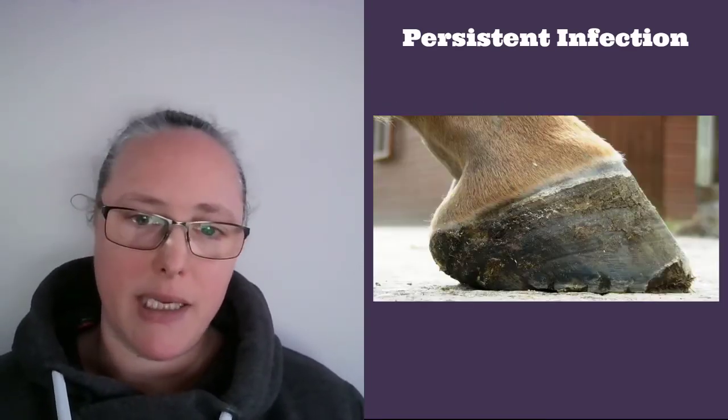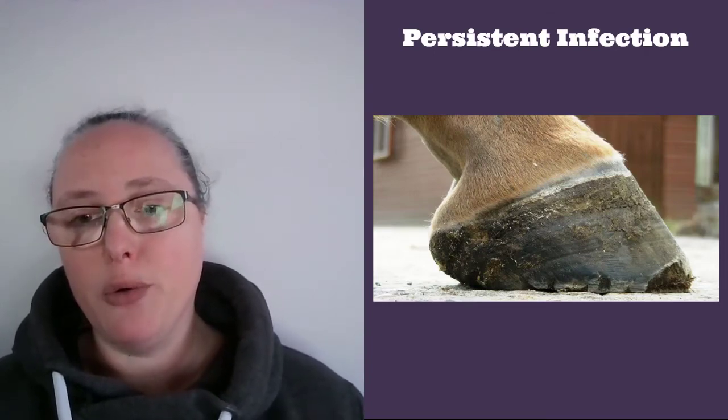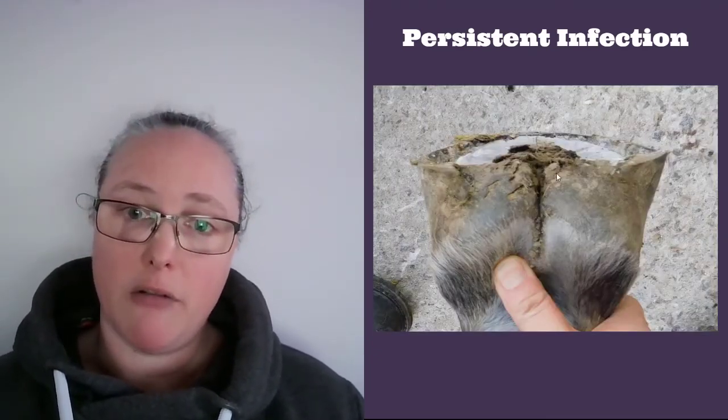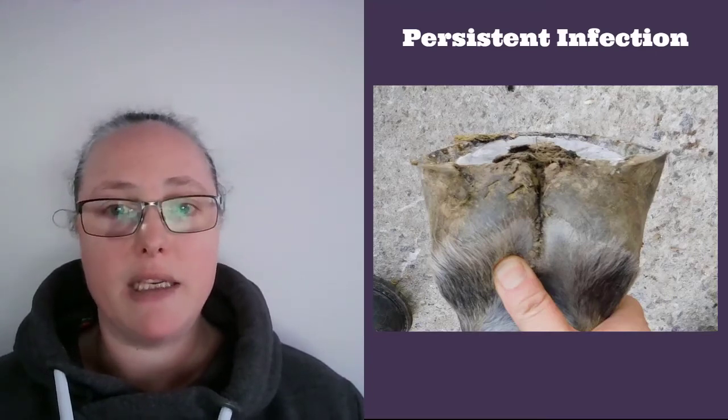So again, you can see how infection is getting into this foot through growth rings, through bruising and things like that. Infection can split right up the back of the foot, right up the back of the frog, and come out between the heel bulbs here. It can go really deep.